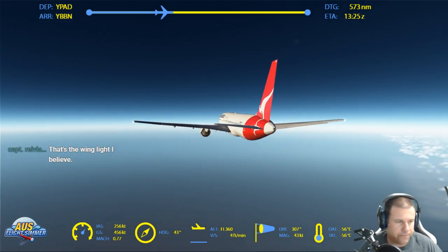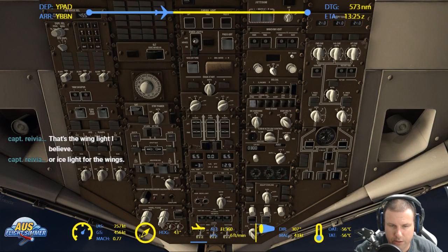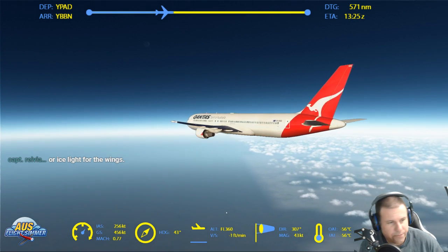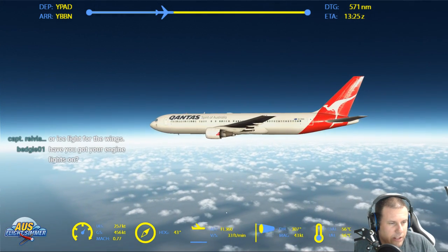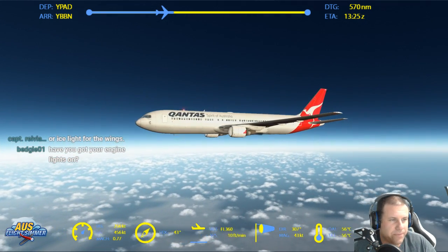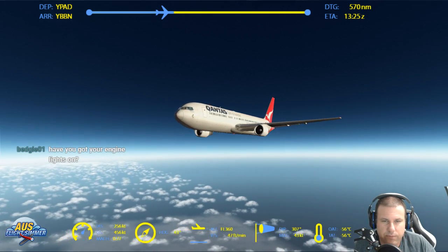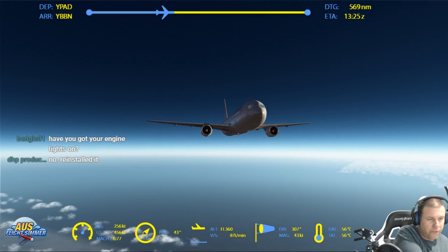The wing light. I didn't think I had the wing light on. Let's have a look. Or did I turn it on? Let's have a look. Oh, there you go. Thank you, Captain. Save the day again. Yeah, no, it's the wing light. That's the wing light for sure. Thank you. I didn't remember actually switching it on.